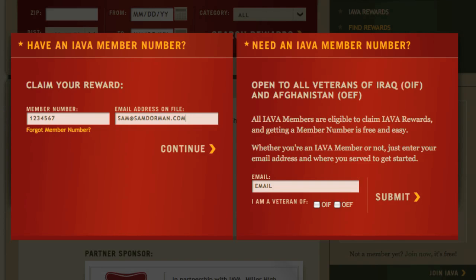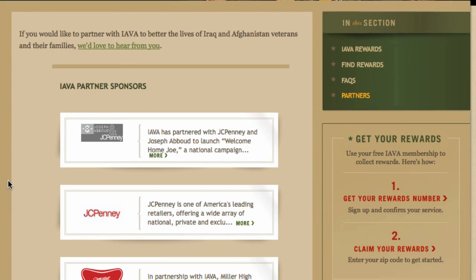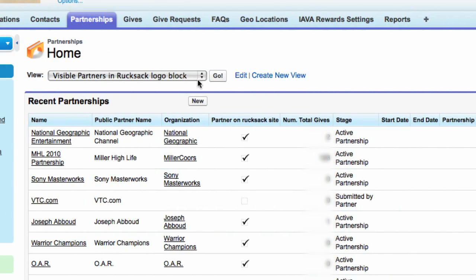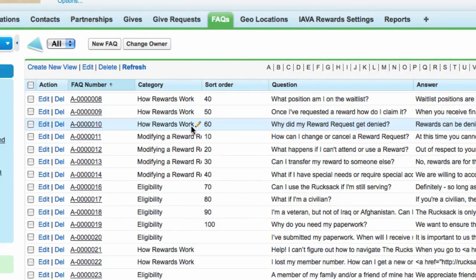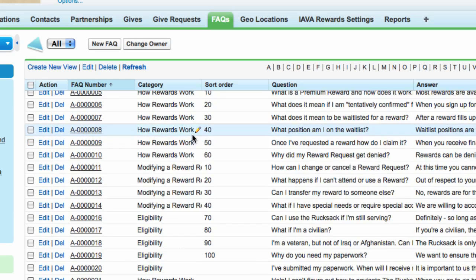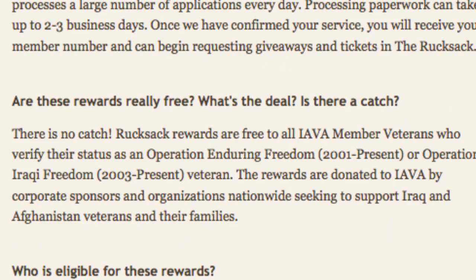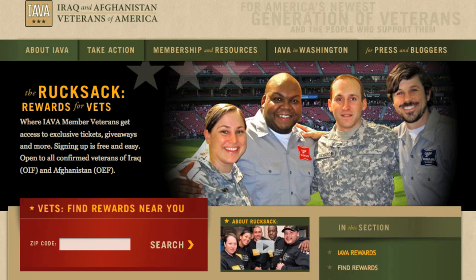In fact, the whole site really operates like this. A couple other examples. There's a listing of IAVA's partners who have donated all these great rewards. All of that's also maintained in the database, so IAVA can really easily make those changes as partners are added or removed from their program. They don't have to call a web designer to do anything like that. Same thing goes for frequently asked questions. As they start to receive certain questions over and over from members, they can easily just add a new FAQ record to their database, and then that makes it appear on the front end in the FAQ section. So again, it's real easy for them to maintain it. They don't have to call designers or coders for every change. They can just do it all themselves. Very powerful.